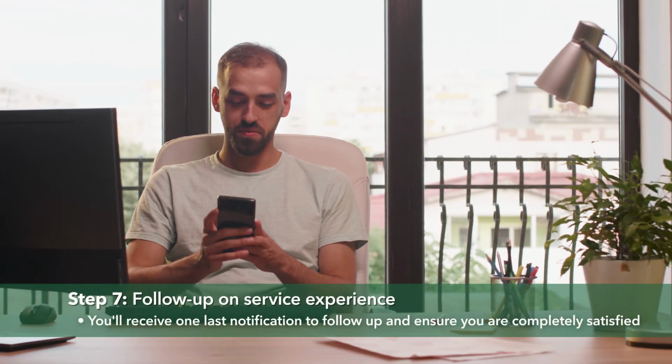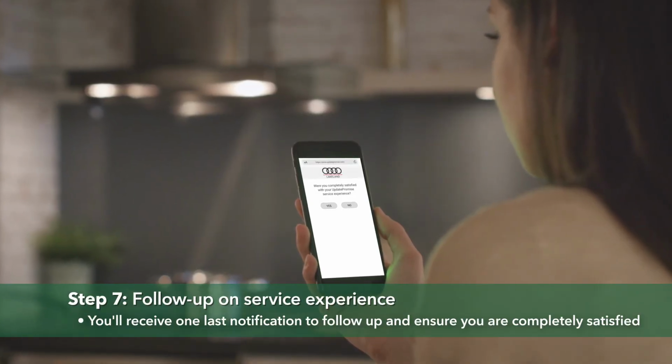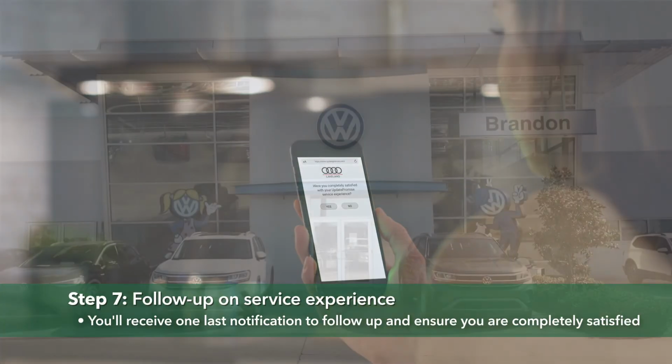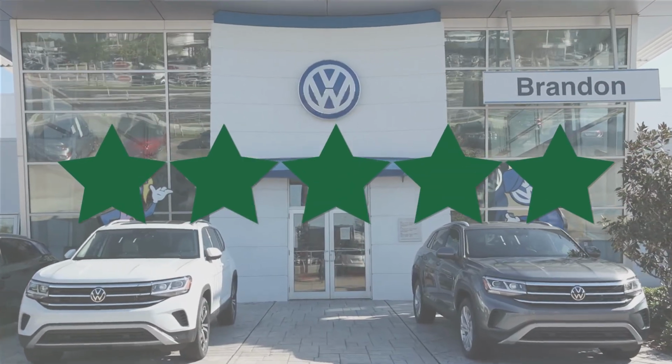Finally, you'll receive one last notification from us, ensuring that you're completely satisfied with your service experience and that we are a dealership that you can truly give a 5-star recommendation.